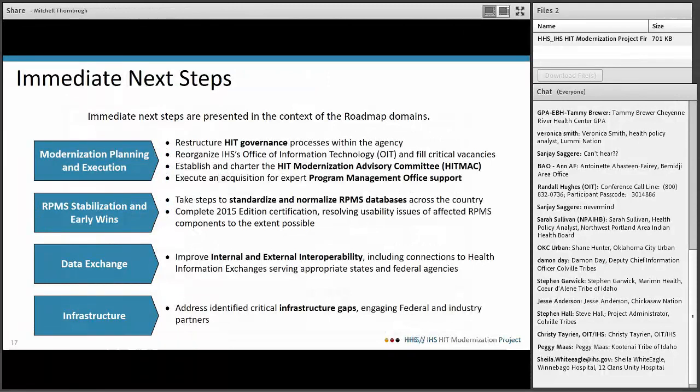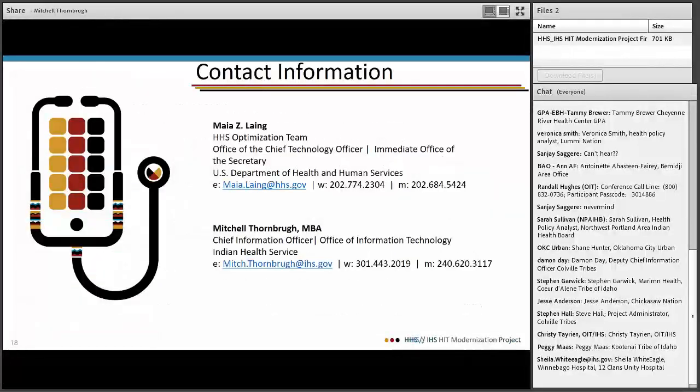Immediate next steps, I think this really just, again, drives in the things that I just mentioned. And so with that, here's my contact information as well as Mitch's, and I believe if there's no comments, then we can open for questions.